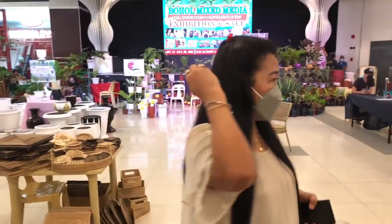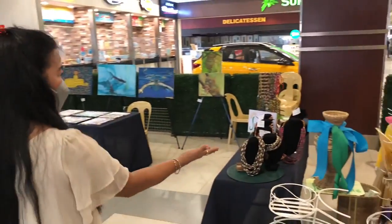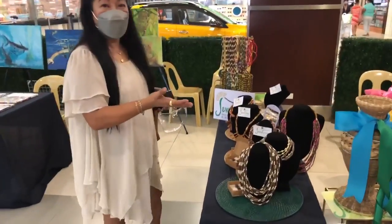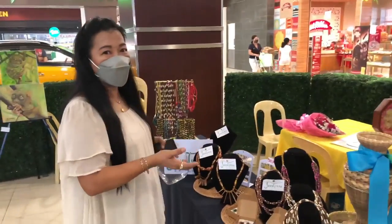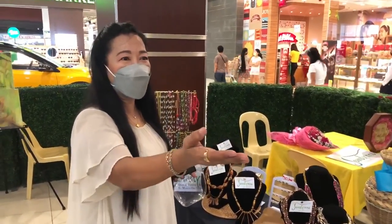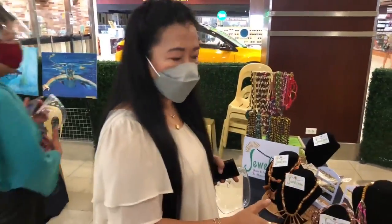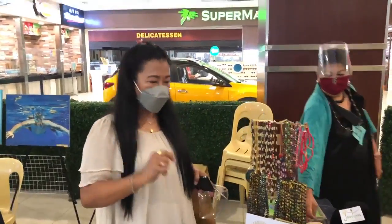At dito sa kabilang panig ay nandito yung Javelin. Oh my God. Ito yung minomodel ko na earrings na nakita nyo sa Facebook, guys. Javelin. Ito ay pag-aari ng organizer natin, si Ma'am Lynn Tutor, nandito. At ang dami niyang mga designs na ang gaganda. Bohol Products na ang gaganda.